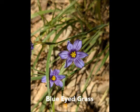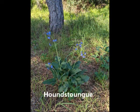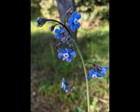This one is called blue-eyed grass, and is a small plant that is also pollinated by many different insect pollinators. Here we have a plant called hound's tongue, and it is called that because the leaves are shaped like the tongue of a dog and are rough like a tongue. It has very interesting flowers that are bluish purple and bloom just for a short period of time in March.